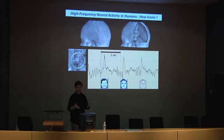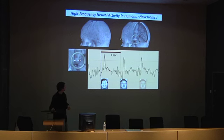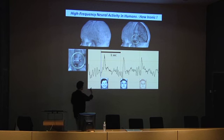Okay. And so if you do that, and that's what we did, if you look at the signal that you can record from such electrodes, here you have an example of an electrode which records from the fusiform gyrus. You can see it up there, right? The fusiform gyrus would be here. When you show pictures, like this one, so we showed faces, that's what you get, basically.